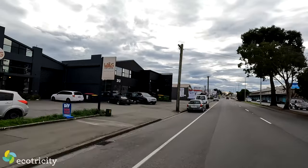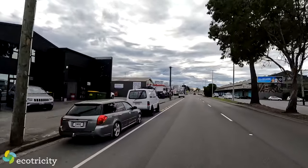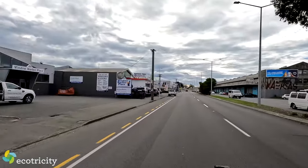Because we've got this almighty great hill in front of us, or as you might commonly refer to it, an overpass. Oh, okay. It's a daunting looking hill. And we need all the power we can get to get up and over that.